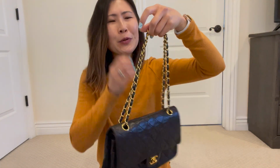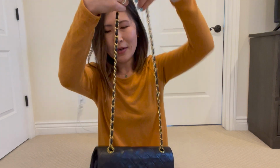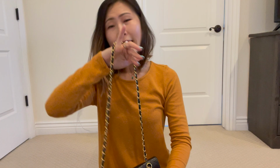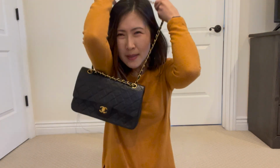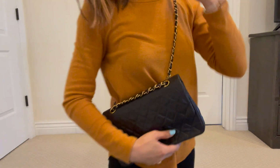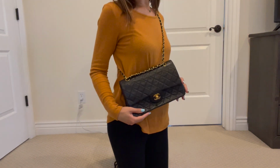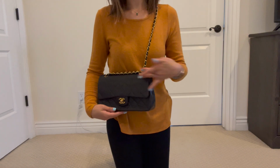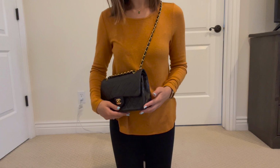So real quick here, let me just show you. If you pull it down like this, as we probably all know, or if you like to have the hardware laying on the front, I think that looks pretty, or probably you could wear this potentially as a crossbody. I'm not sure. I don't think so. This is a little bit too short. It's like right underneath my boobs here. So I don't think this works very well for a crossbody, but if you had a shorter torso, probably could.